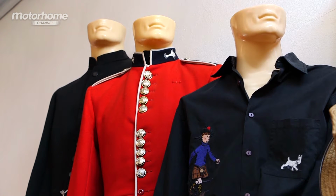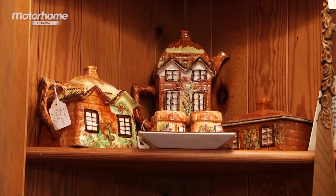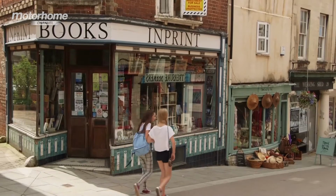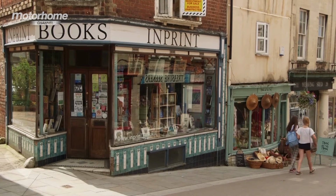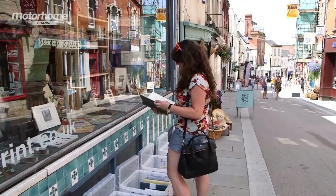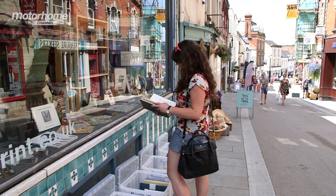You'll find this shop mentioned in the Vintage Stroud map, which can be picked up from various shops and tourist places in Stroud to help you find the best. Another of these is right next door. Inprint Bookshop has a huge collection of vintage, antiquarian and simply well-loved books to browse, including some rarities. They also have plenty of information on other antiquarian booksellers and events.